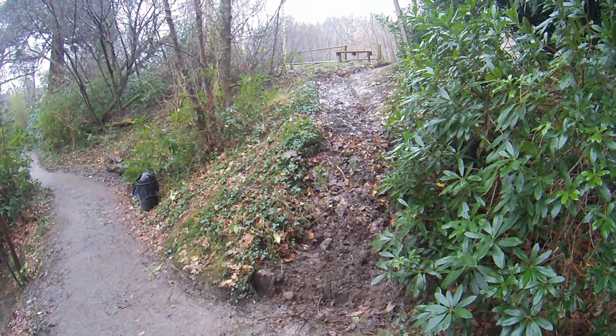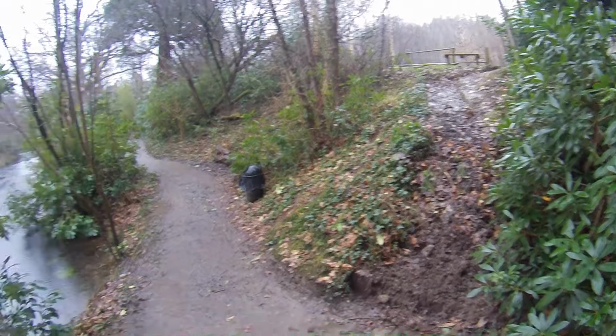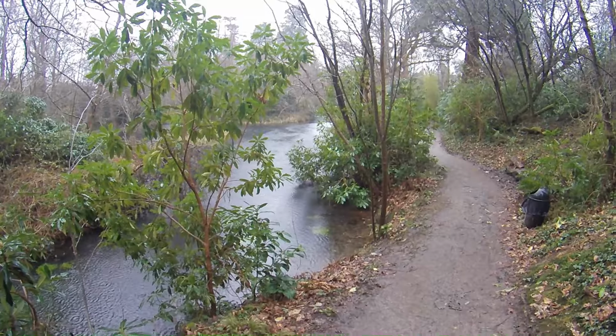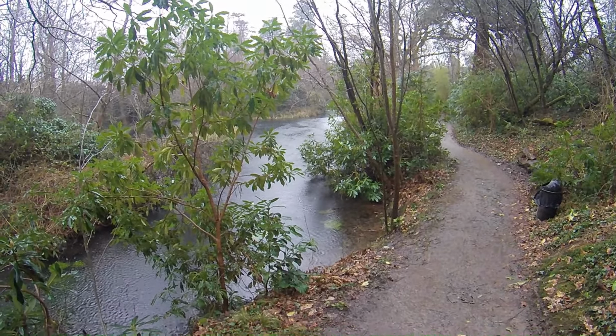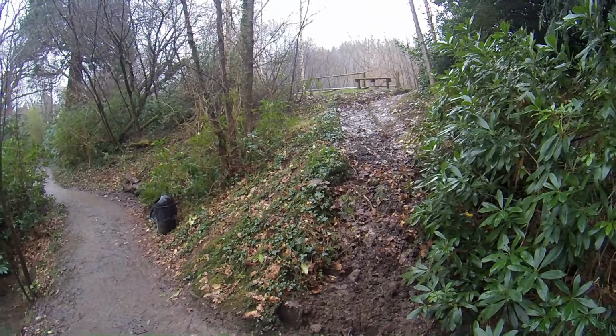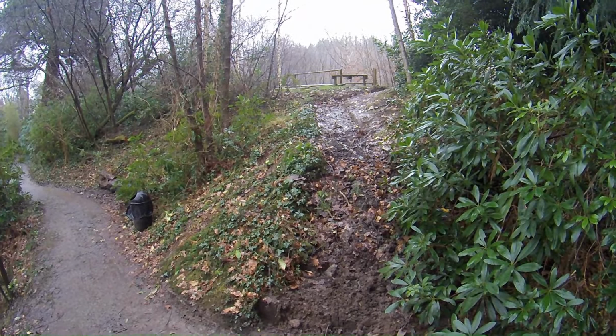But yeah, we'll see what we can do, but I'm not going to do that today because, as you can see, it is absolutely chucking it down. Weather forecast did say slight chance of showers. This has gone on a little bit too long to be a shower, so I'm going to go and get warm and dry and carry on with this tomorrow.